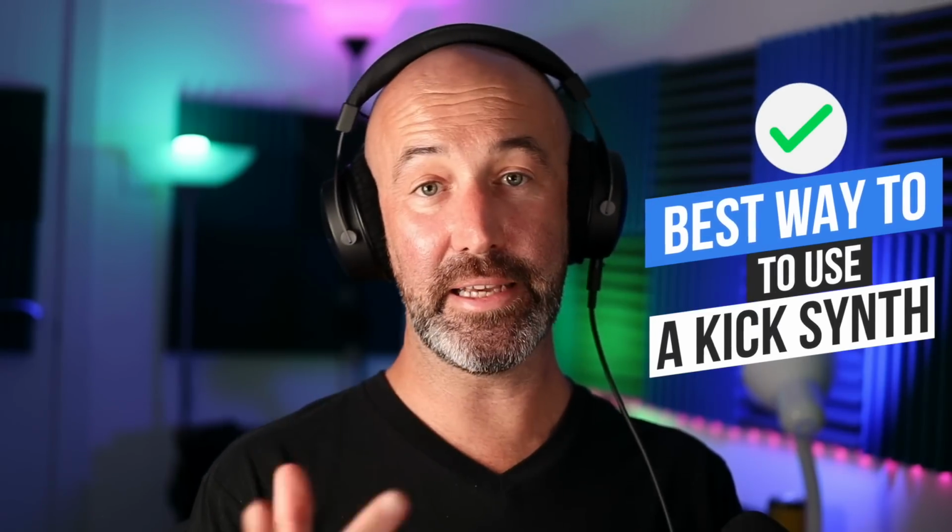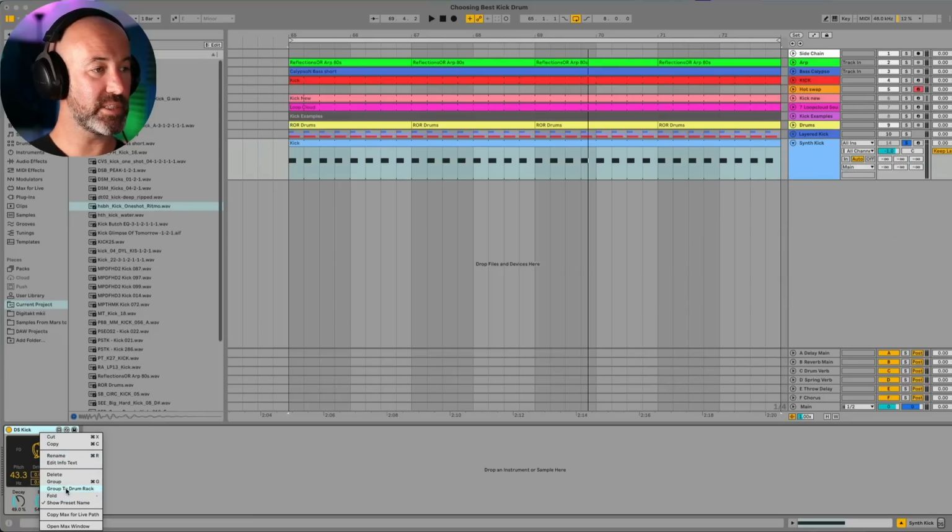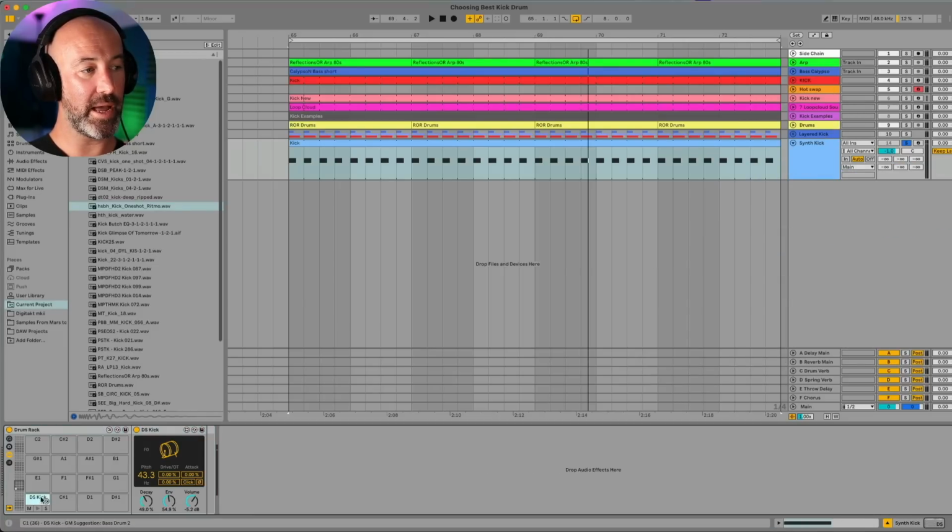If you're adamant about using a kick synth, at least do it this way. Take your kick synth, your Kick 2 or whatever you use, and set it to group to drum rack. And then we can use the same system that I was just talking about. You can make your kick sound with your Kick 2 here. When you're happy with it, duplicate it. And any settings you change, do it on the next pad. And just keep duplicating, and each one in your drum rack can have a slight different variation. Like let's change that one there, we'll make it shorter or something.